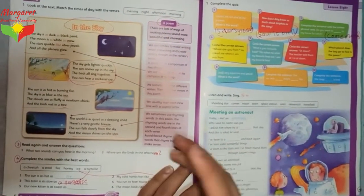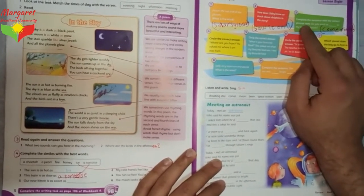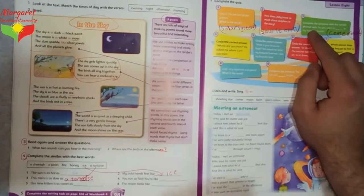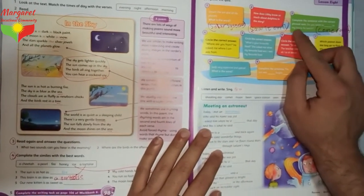Number 3 says complete the sentence with the correct phrasal verb. So we have to use the correct phrasal verb. Do you want to dash to my house for lunch? Come round.